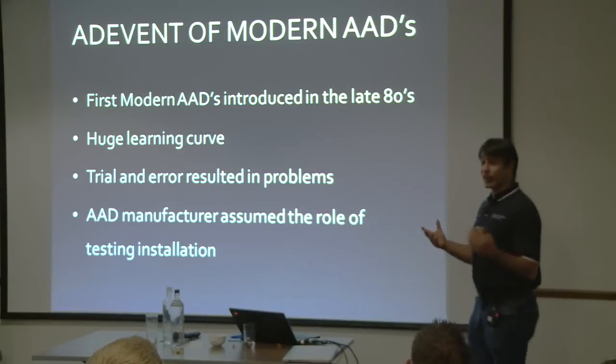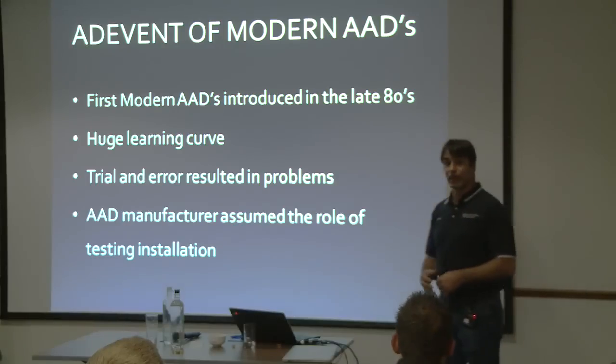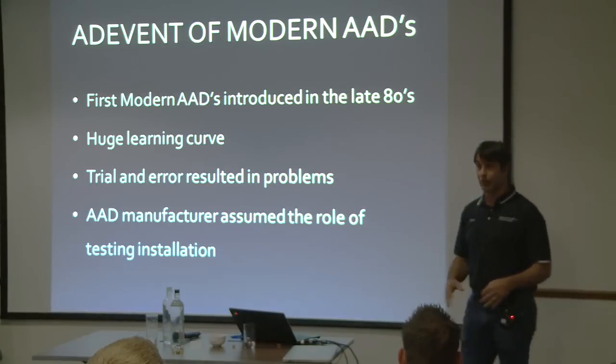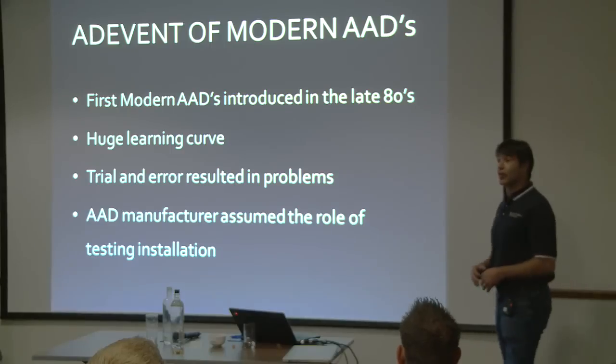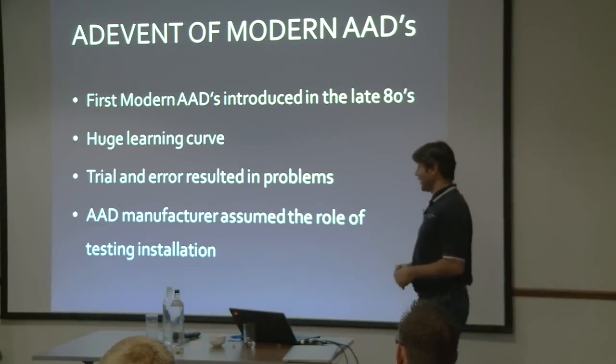Through trial and error, we saw a lot of problems. The first AADs came out, they were opening high, things were not as reliable as we liked them to be. But right now, I think the AADs on the market, they're all pretty good. They're all doing the job and they're saving people when they can.